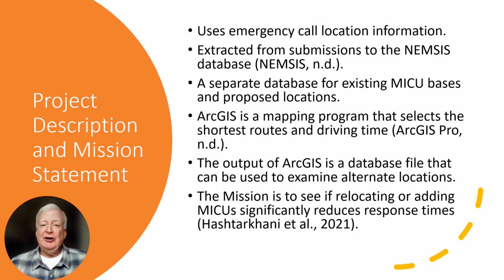It's extracted from submissions by the hospitals to the NEMSIS database system. NEMSIS stands for National EMS Information System. It has a separate database that includes current and proposed MICU locations. It uses a program called ArcGIS, which will map a shortest route from one point to another and give an estimated drive time. The output of that ArcGIS program is a data file that we can use to examine alternate locations, and the mission is to see if relocating an existing MICU base or adding an additional one will significantly reduce response times.